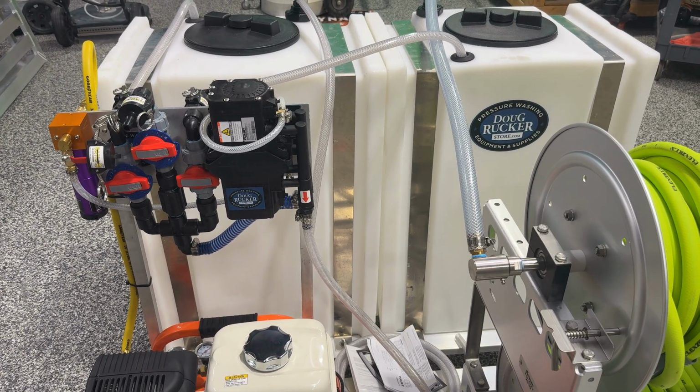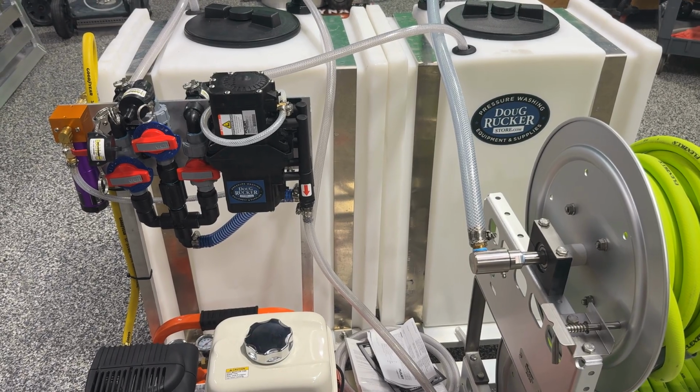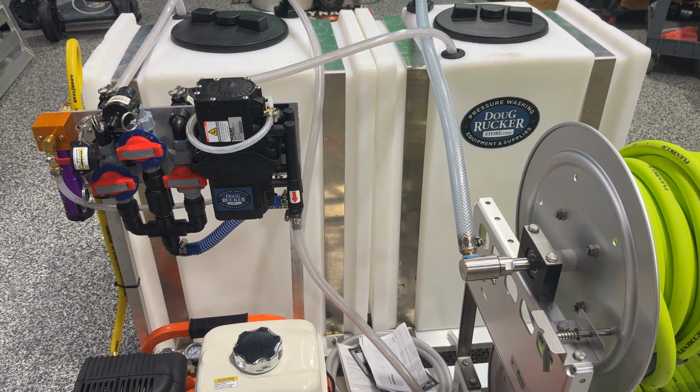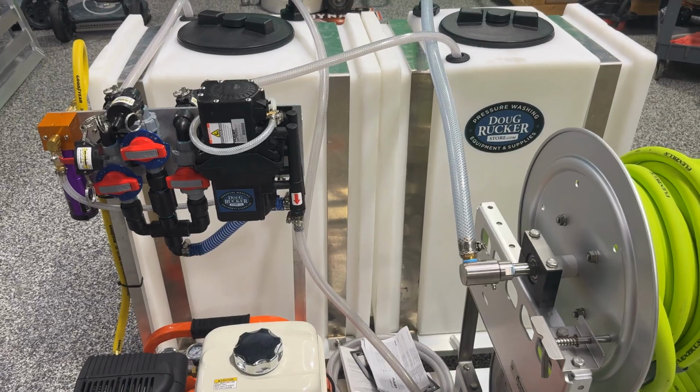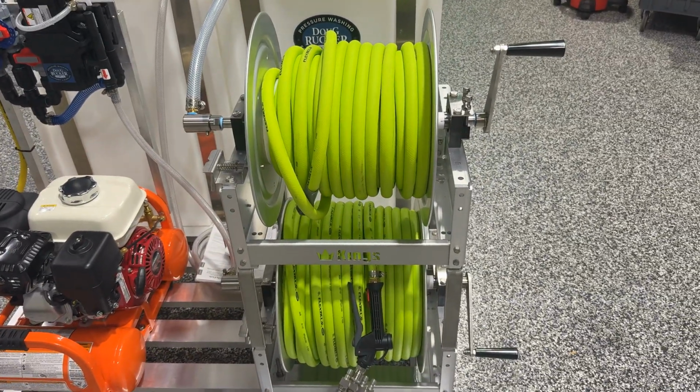I personally like the King Slinger. I don't like all the volume that you see a lot of these systems put out. I like a controlled spray where I can pinpoint where I want it to go and not overflood or oversaturate the surface.